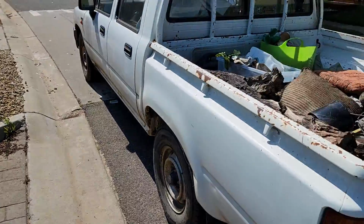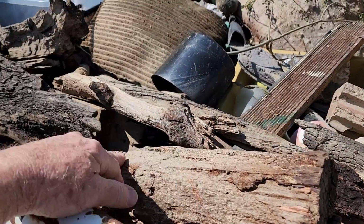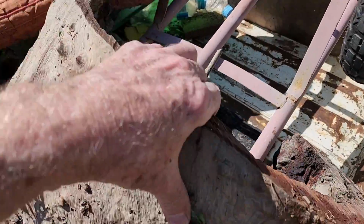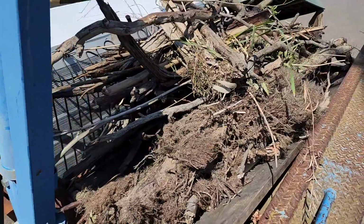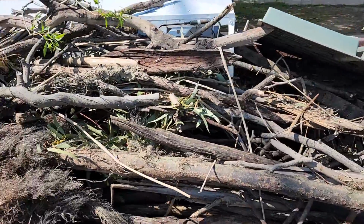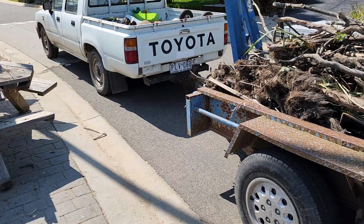So I've got a bit of rubbish. I've also got a bit of good enough firewood for my shed, so I'll take that home. There's a nice little hollow log type piece here which Christine might like in the garden. So a bit of general rubbish and a lot of branches and bits of trees and stuff. So I'm going to tie this down. We'll go out to the transfer station and get rid of that and move on to another job.